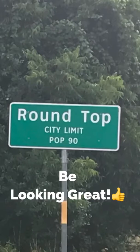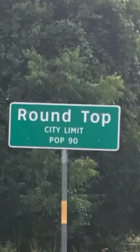This is my view from my back porch. Now, I didn't get any videos of Round Top, but when we drove through there, it's high and dry and looks beautiful like it always does.